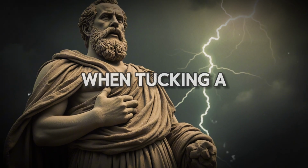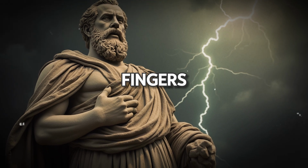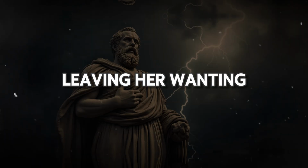A soft brush when tucking a strand of hair behind her ear. Or the lingering trace of your fingers when pulling away from a hug. These are the touches that stay with her. They create an unspoken promise, leaving her wanting more.